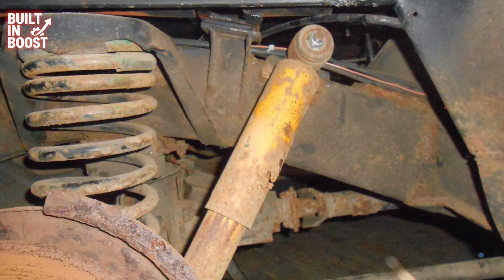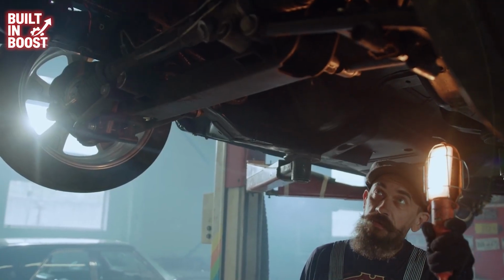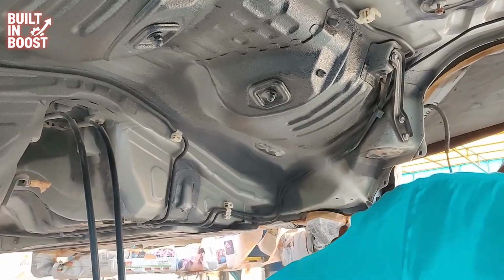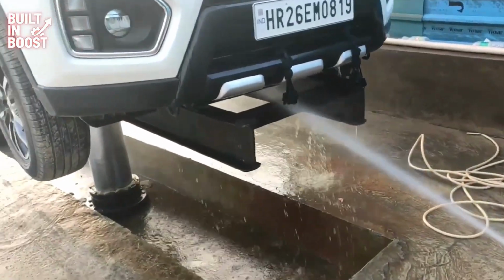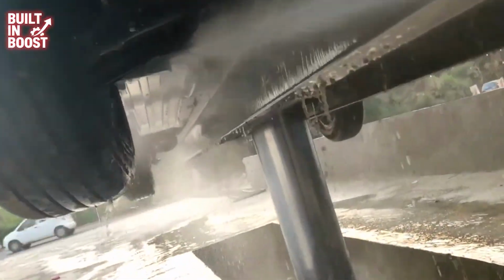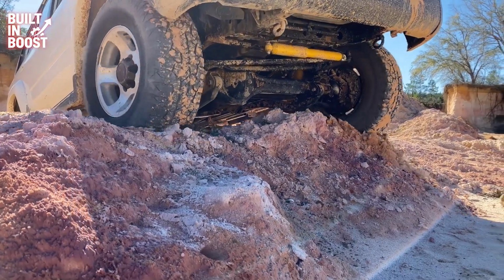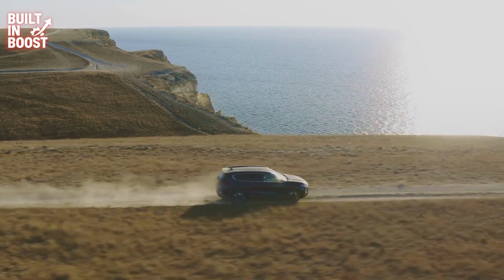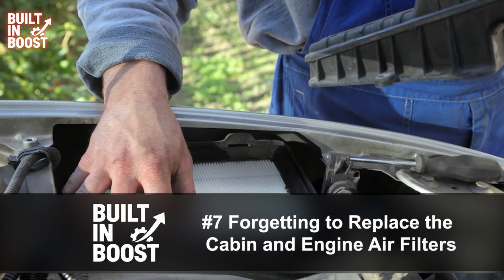There's no magic cure once rust takes over. You can't pass inspection if a control arm is hanging from a flaking bracket. And patching it with undercoat spray doesn't fool anyone who knows what to look for. The only real defense is early attention. Wash your car regularly, especially underneath. Treat rust spots the moment you see them. Don't assume it's just surface rust unless someone who knows has looked at it. Because once rust sets in, you're not just risking a failed test, you're risking the entire car being deemed unsafe to drive.